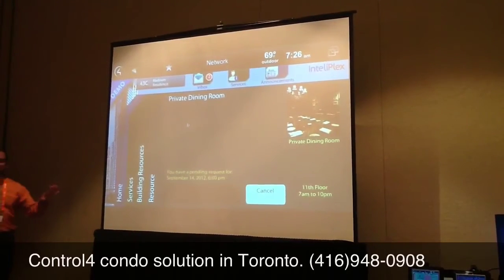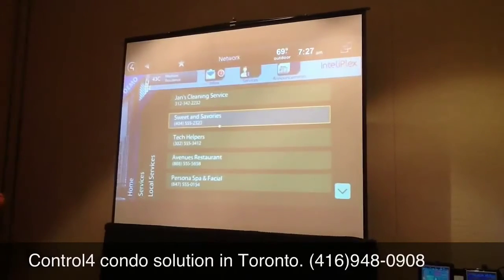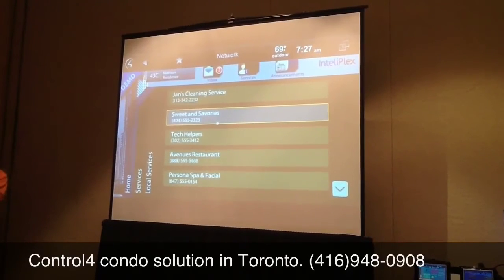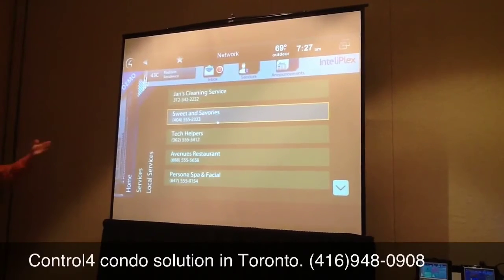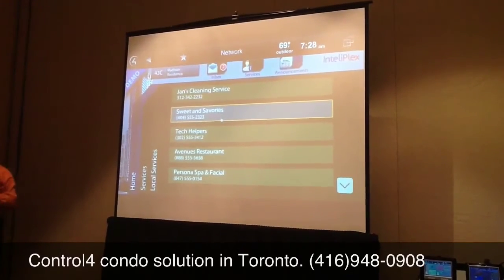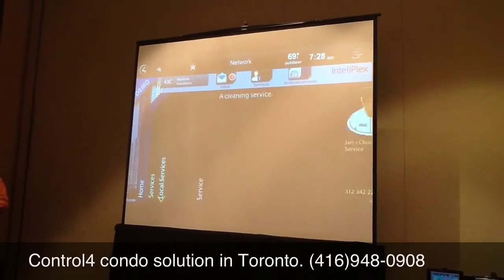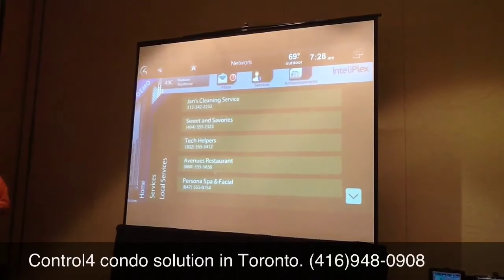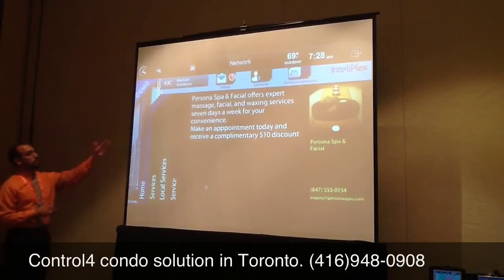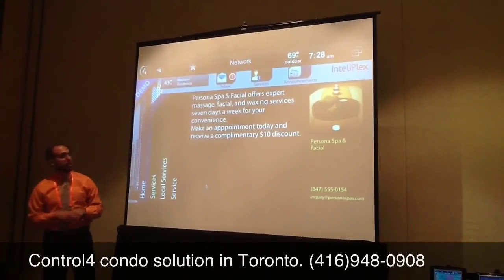The great thing about this is that when I go to the portal, the property manager actually has the retailers or any services that are available either in the building or maybe in the community. So sweet and savories or tech helpers, they may be in the neighborhood and offering a service to the building. The description here is a cleaning service. So you can see this is pretty basic. Avenues Restaurant, here's the persona. Spa and facial offers expert massage, and so on and so forth. Make an appointment today and receive a complimentary $10 discount.